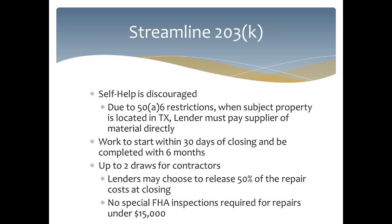FHA does not require any specific inspections for repairs under $15,000, but that's one of the things that you want to check with your lender as well. Some lenders do require inspections after for release of any funds.